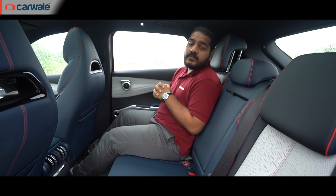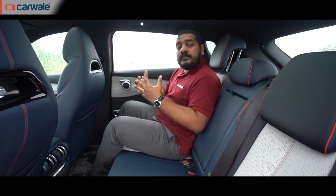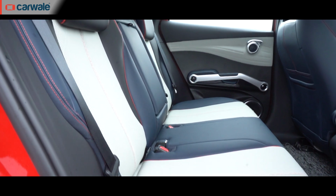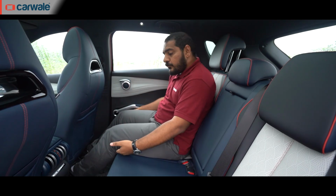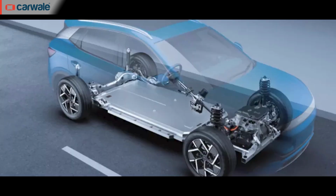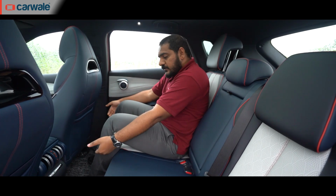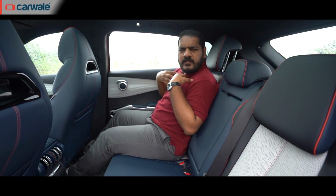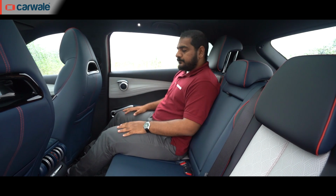On to the second row of the Atto 3, and it's quite comfortable to get in and out. And what we like the most about the seats is the way it's positioned. It's not too tall, neither is it too low, and we really like the length of the seat base. It solves the problem of under-thigh support. Being an electric, the batteries are placed underneath, so taller passengers would have some issue because the floor is placed slightly higher. But for my frame, I'm 5.5, 170 centimeters, there's no issue with under-thigh support at all.